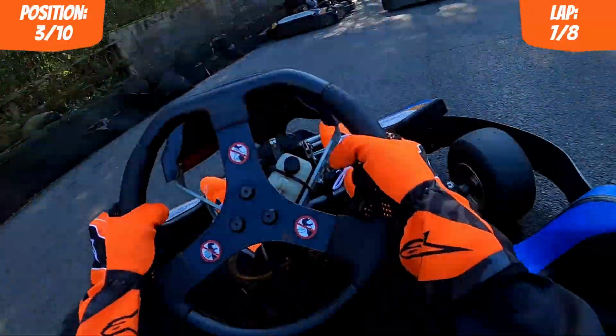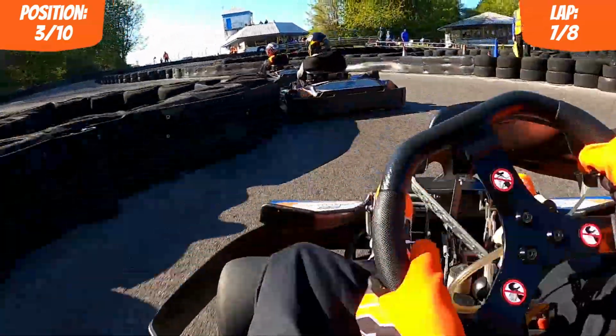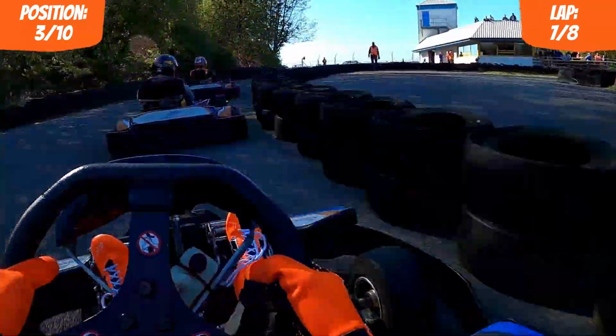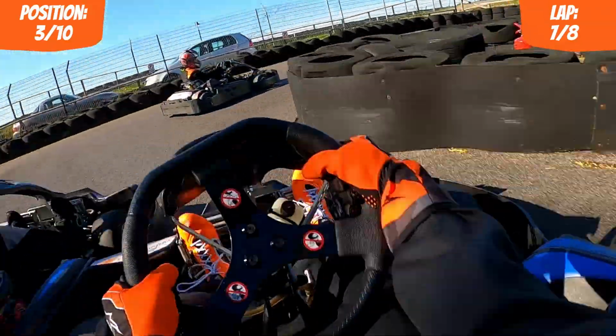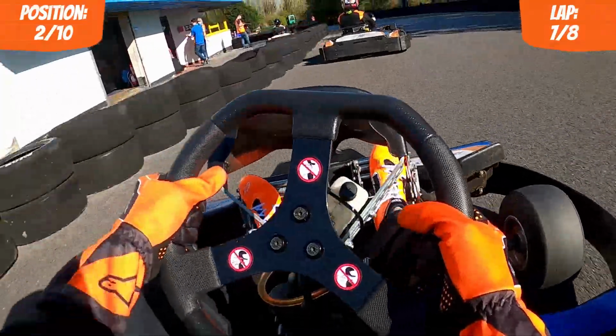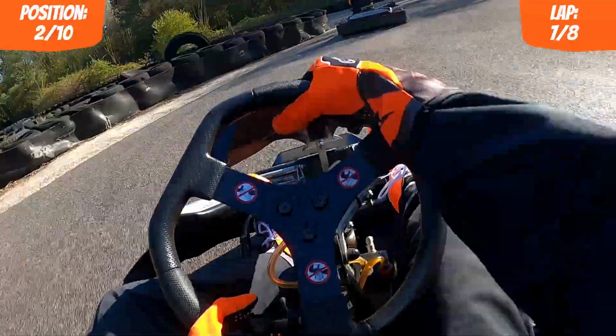Good drive, and the guy in front's decided this time to make a move. He's seen that I'm on my way, and he doesn't want to be the one to get overtaken. And here we go, where is it coming from? We're going to send it, there it is, absolutely sent. He doesn't turn in, and we just send it. He goes to come back, we slide round, we manage to stay ahead.